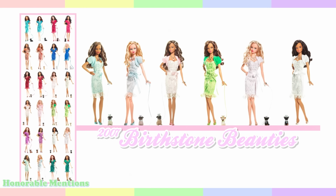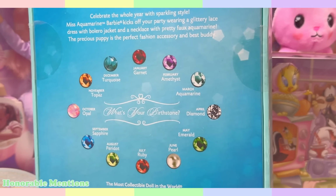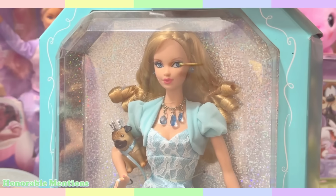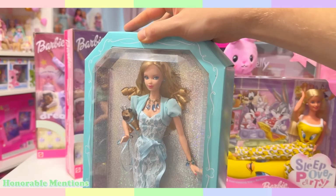But these girls come in a variety of colors, of course all the birthstone colors, but in a variety of skin tones and hair colors, but all with the Steffi face. These girlies, I think they're so adorable. Oh my gosh. So they're pretty expensive and not too easy to find.